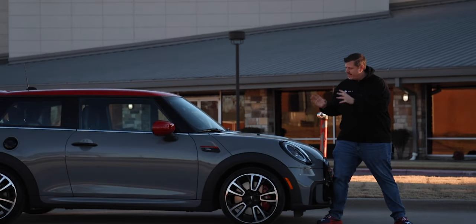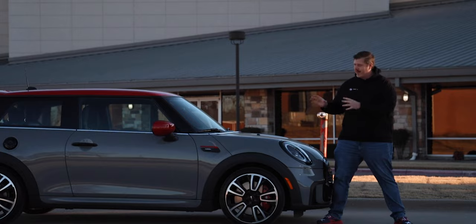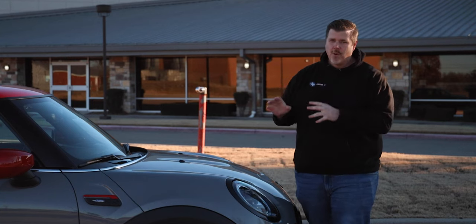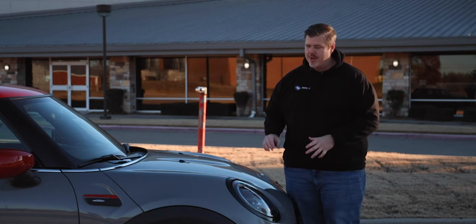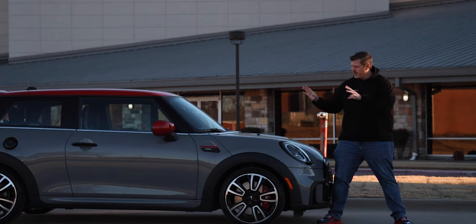Oddly enough, in the 15 years of me reviewing cars, this is only the second Mini that I've driven. The first one was in 2015, and it was a four-door Cooper S. Now we have the 2022 Hardtop, John Cooper Works. Let's go ahead and dive into what all of that means.